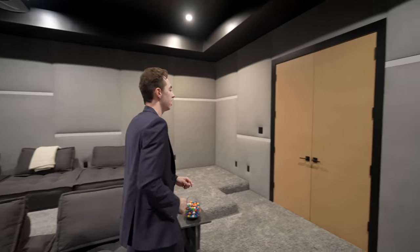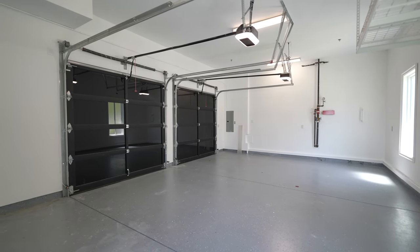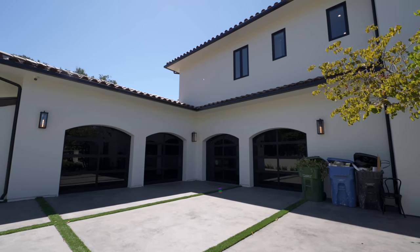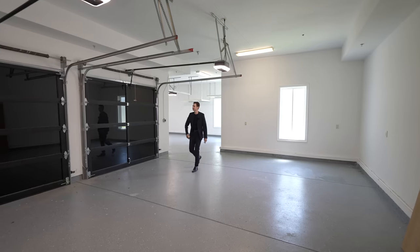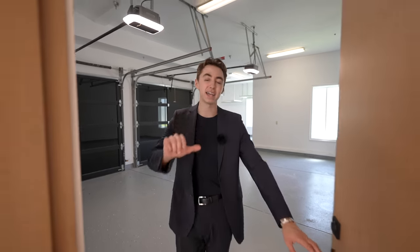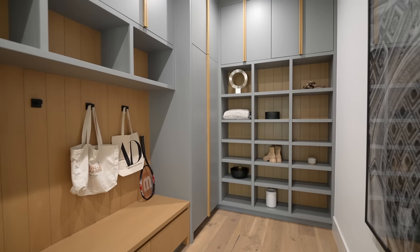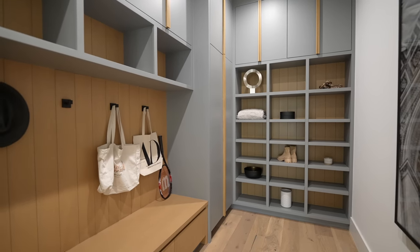Now let's head back into that private hallway and check out the four-car garage. Inside, of course, you've got space for four cars to park in the section. Four individual garage doors are positioned around the space. High ceilings, it is really essential to have. Now let's continue back into this main hallway. On my right, we've got the mudroom, which is complete with floor-to-ceiling shelving and cabinetry throughout.